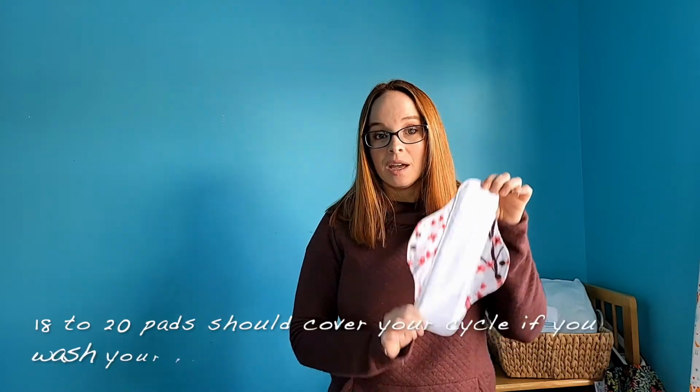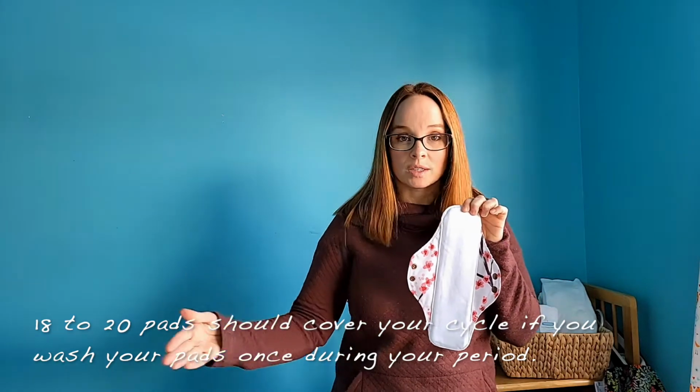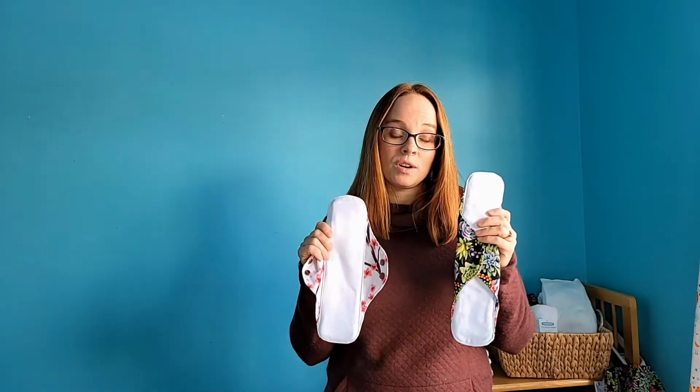Another thing to think about is that if you wash your pads in the middle of your cycle, you essentially double your collection. So when you take in all of those considerations, most people need 18 to 20 daytime pads for the full duration of their period, assuming that they're going to wash them in the middle of their period and then of course at the end. And then for nighttime, a lot of people prefer the super pad because it's longer and has more absorbency. You'll need 3 to 4 super pads to cover your whole period. So really that's only like 24 pads. So it's not that much, and again, you reuse and reuse and the savings are just going to rack up. It's really a great option for menstruation.